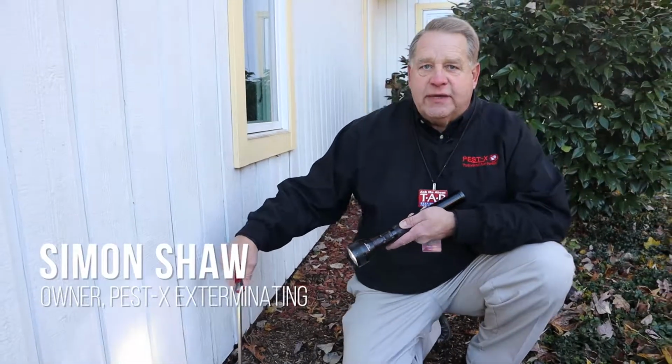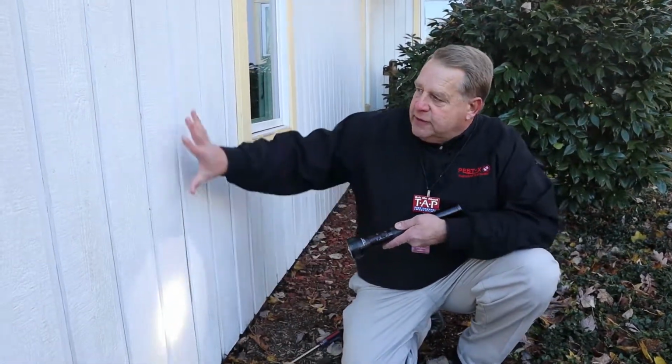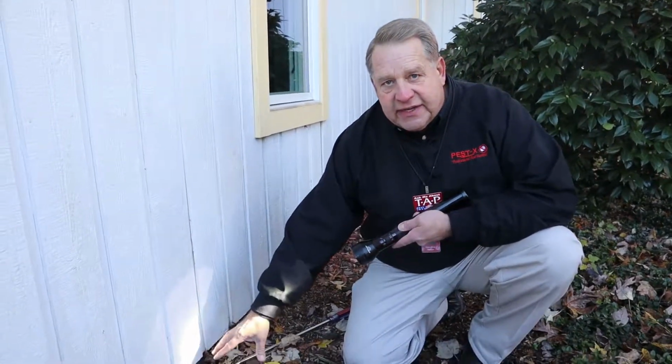The type of termites that we have here in North Carolina are called Eastern Subterranean Termites. Subterranean means they live below the ground. So the termites aren't living up here in the wood. What they're actually doing, they're actually living in the soil.